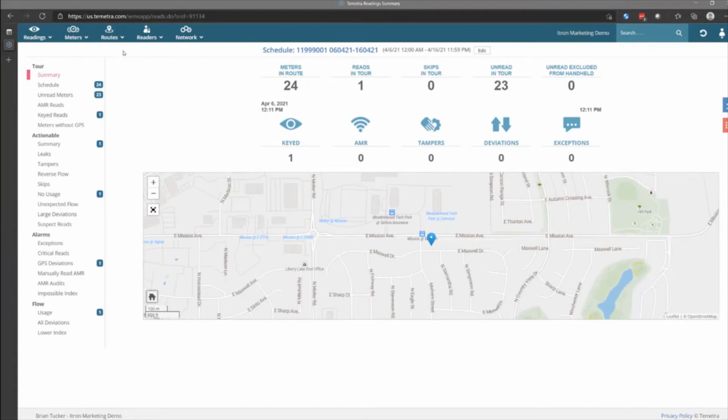And we'd also like to check and see if any tampers were reported by our endpoints, if these were wirelessly read meters. So to do that, all I had to do was select the name of that route from the schedules page. And you can see that we do have a few events that have come up as part of this route, as you'd expect. By default, we'll be taken to the summary report for that route.